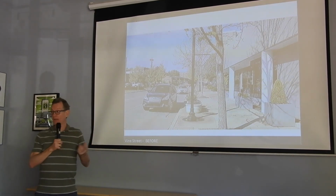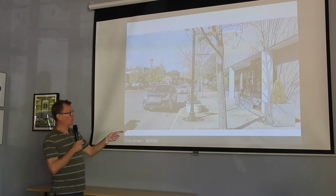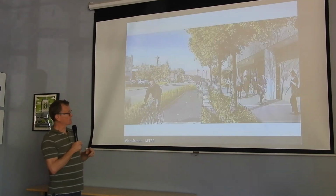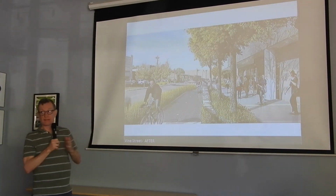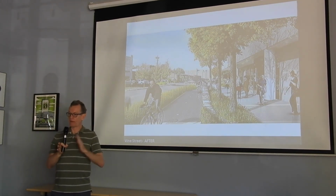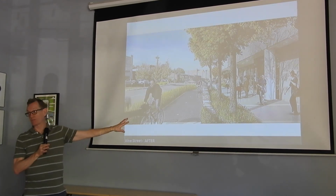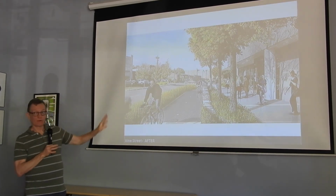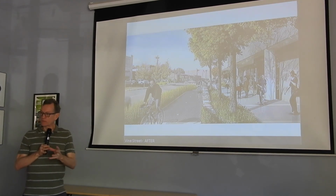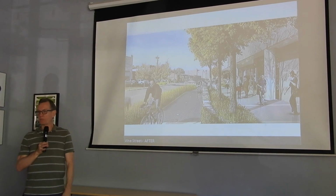This is looking at Vine Street, looking west. The next one will show what it's going to look like. We're actually going to separate the bikes from the pedestrians and the cars, because we're taking a lane of traffic up on Vine Street, and then we're having separation. So it's going to have a little bit of a different feel, but I think it's going to be something that people will really enjoy.